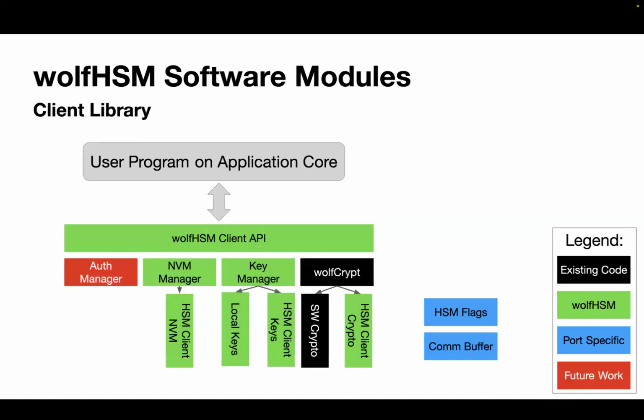The client library itself, again, is broken up into a couple different pieces. It has a non-volatile memory manager, which basically routes non-volatile calls to the HSM. It has a key manager, which can manage local keys as well as have access to HSM-provided keys, or keys that only exist on the HSM itself. And then it has a full instance of wolfCrypt that can do whatever software crypto you want. Any algorithm that you want to compile into your application, you can execute locally, or it can offload to the crypto client.